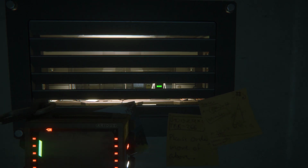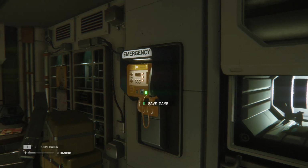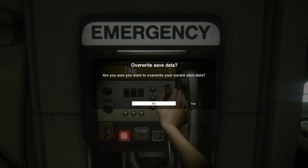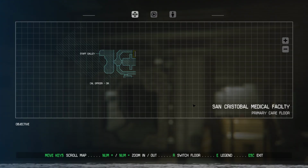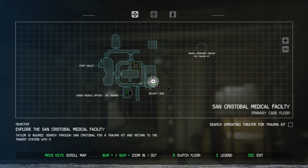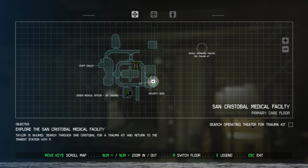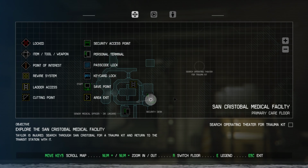Samuel, I'm on my way. Okay, let's try to get to this new area and then we'll call it an installment here. You don't really know where to go from here. That's the annoying thing.